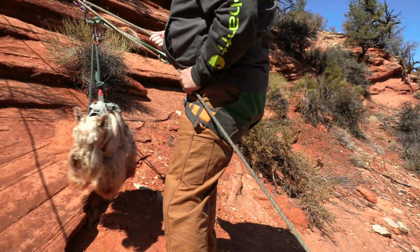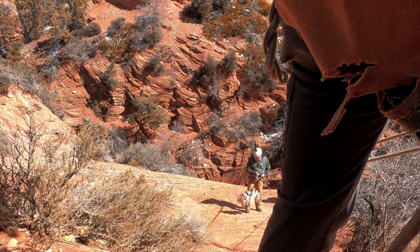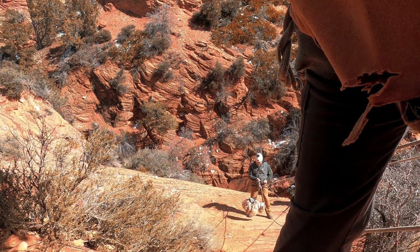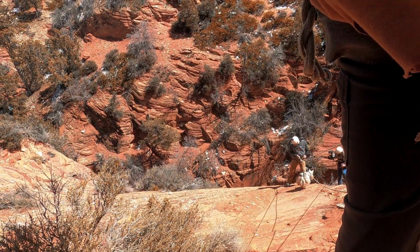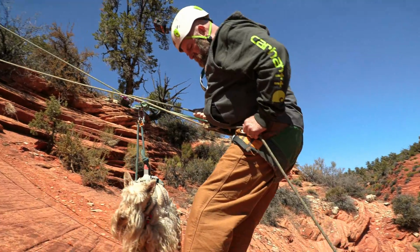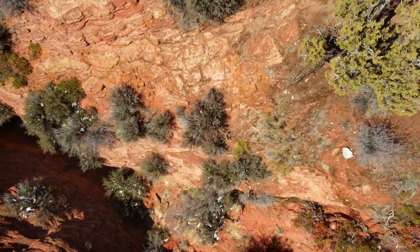How far down is this? Over 100 feet. It was taking me a moment to get my footing with Dogmatix dangling in front. It looks a little silly, but I promise you he was quite comfortable and safe. So you don't always go rappelling with your dog, but if you do, get a little one. We're rappelling off a 100-foot cliff.